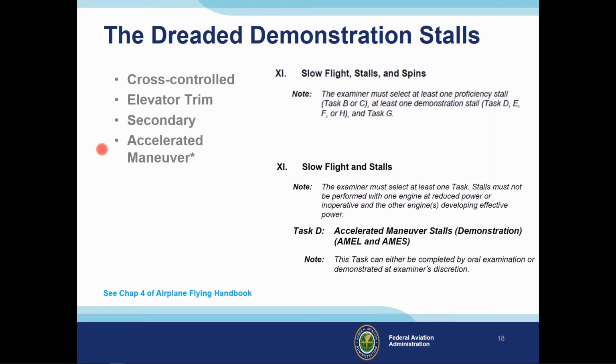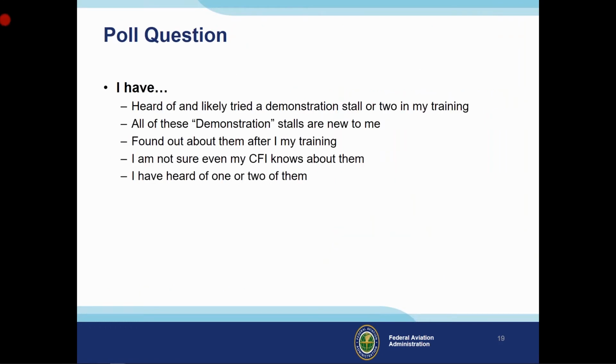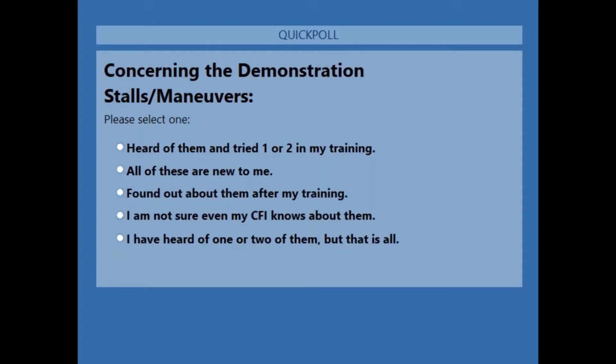So this kind of leads us to the first poll question, which I'm going to go ahead and launch. And this is where you will find out. It's hard for us to see some things sometimes, so I'm going to ask John to help us out here.